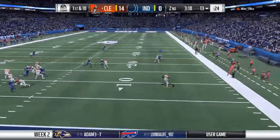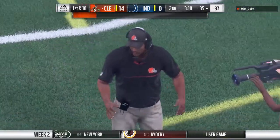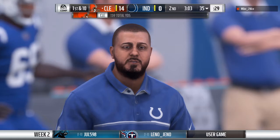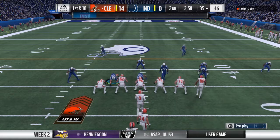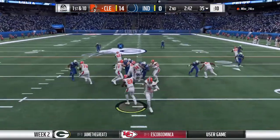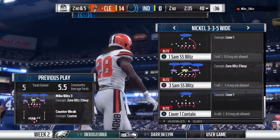On 1st and 10, here's Mariota. Oh, he's got some breathing room. And heavy contact. He is knocked down hard. A good pickup there at 22. They go back to Gordon here on 1st down. And he'll get this up to about the 40. 5 yards on the carry. Good pickup on 1st down.